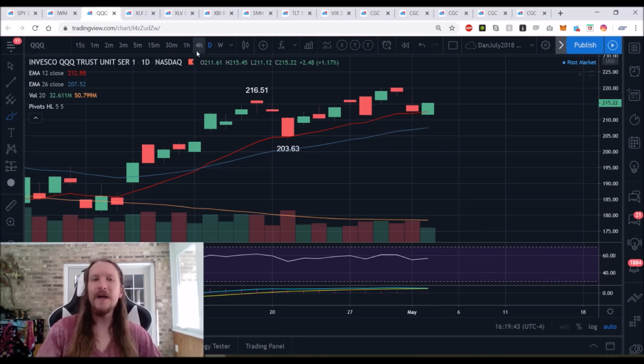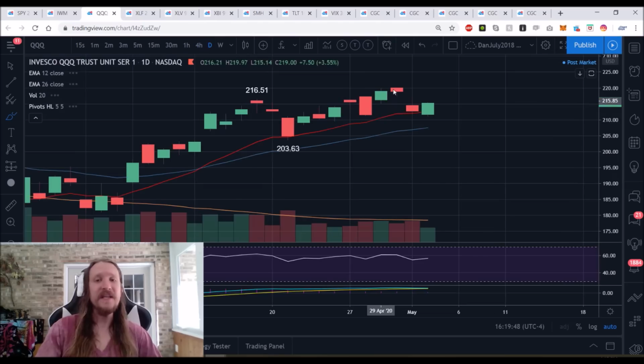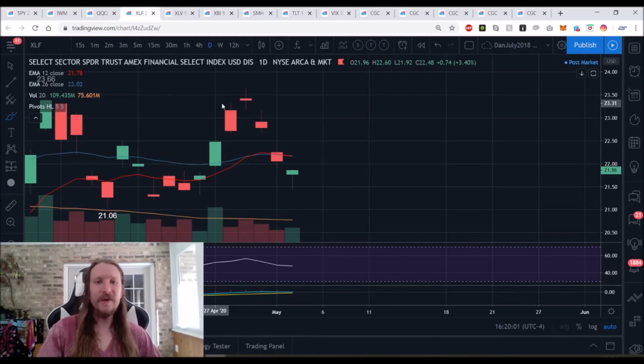back to our high, which again, the after hours high of 223.04 is very different than the regular trading hours high of 220.04. It's the extended hours that is most important to me, because that was our euphoric push that marked our temporary top. Financial sector, 3 gap up, bearish reversal pattern, beautiful follow through.